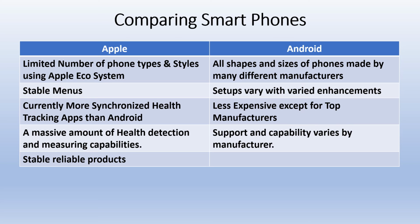The setups vary widely, and especially with enhancements. So sometimes that can be difficult if you have a person with another type of Android phone trying to help you, and they're looking through the setup, and they may get lost. They're less expensive, except for the top models. You can get some of these very inexpensive products, and they do work very well.